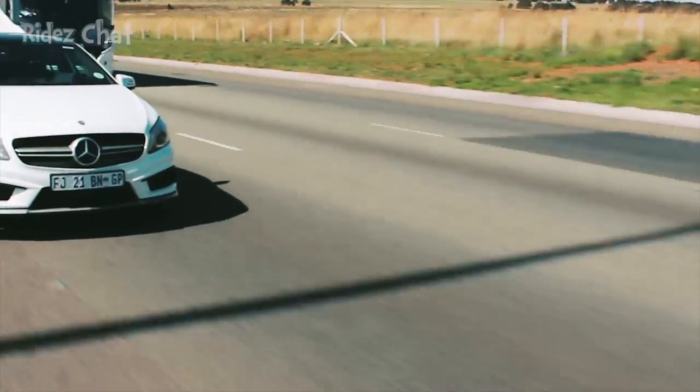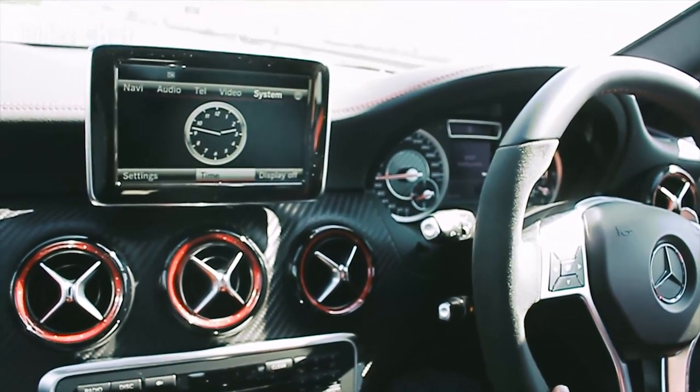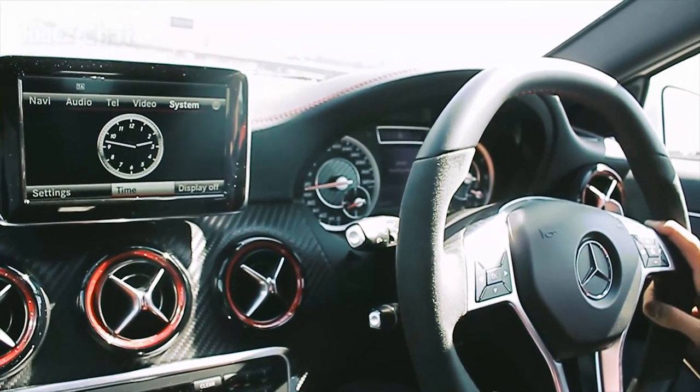How easily it accelerates. It's absolutely incredible, and absolutely smooth as well. You can't even feel the gear change. Everything's well laid out on this vehicle. Nice big 7-inch touchscreen. This is a complete pocket rocket, as we all know. 0 to 100 in 4.2 seconds.